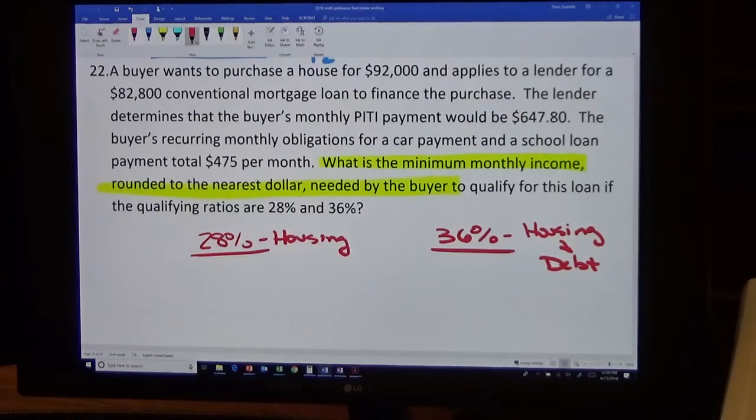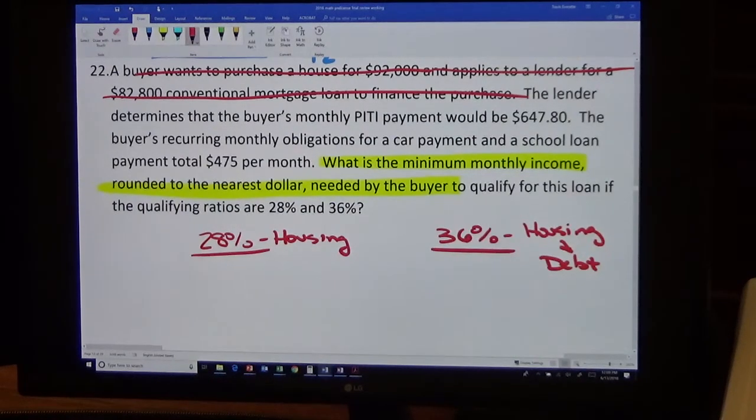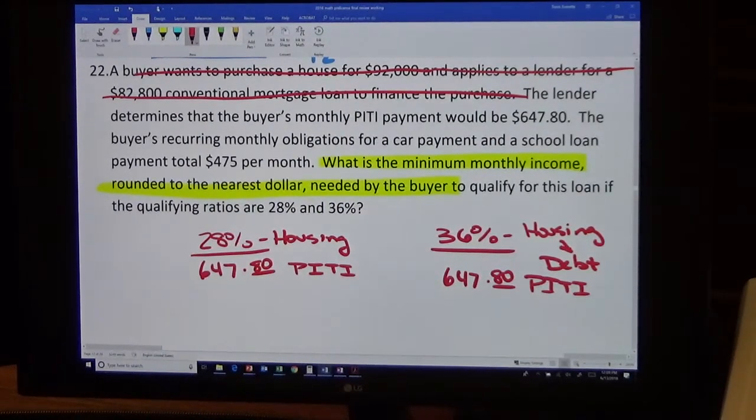So they want to purchase a house for $92,000. That doesn't really impact us because what we care about is payments. And applies to a lender for an $82,800 conventional mortgage loan. Again, that doesn't apply to us because all we care about is payments to finance the purchase. The lender determines that the buyer's monthly PITI payment would be $647.80. That's the house payment. So $647.80 PITI is going to go in both of these columns, because housing is part of both sides. So we've dealt with that.